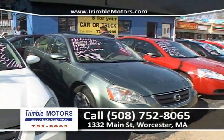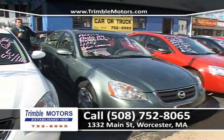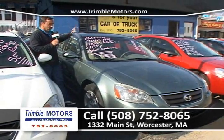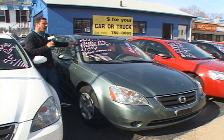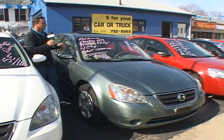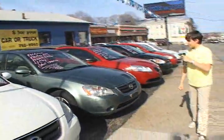Nissan Altima, we got a couple of these in. Bluish green, love this color, 2.5S, four-cylinder, front-wheel drive, power windows, locks, CD, air, loaded up, ready to go. It's going to be super on fuel. Hey, we don't know where gas is going, but it's probably not going to go down. These four cylinders are becoming very, very popular. They're becoming harder and harder to get. This is a great car. We can get you in this car for around $150 a month, only at Trimble Motors, 752-8065.